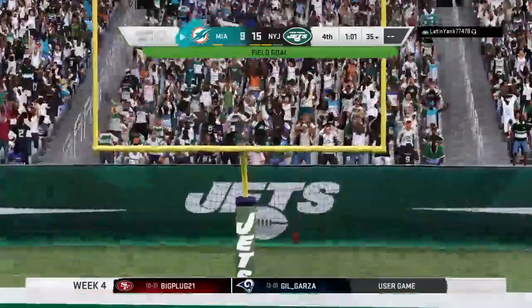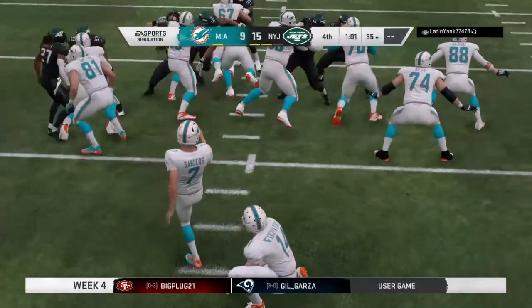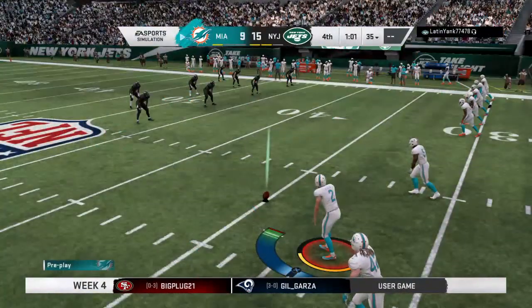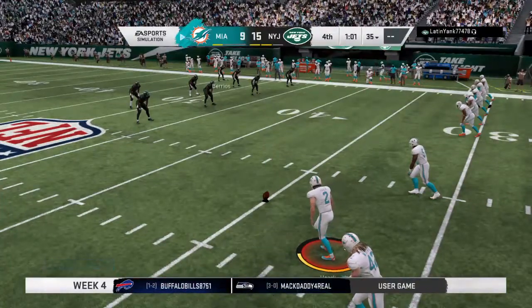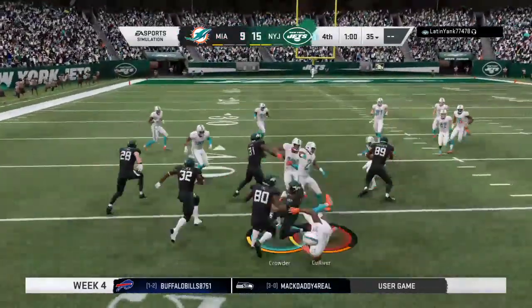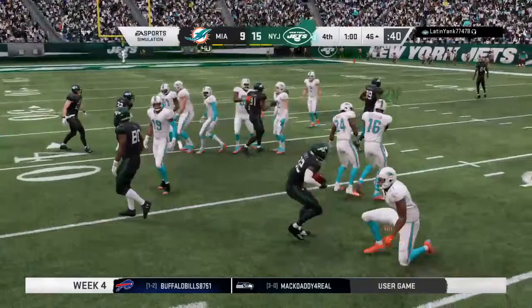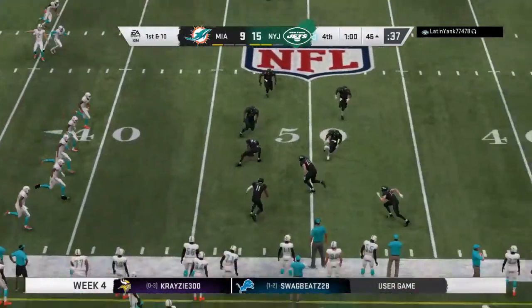The kick by Sanders is good. And high fives for that one as that drive ends in 3. So with just over a minute to play, this becomes a make or break onside kick. And the Jets have got it. Well, fourth quarter, they felt like they needed the football back. Unfortunately, they couldn't get it.